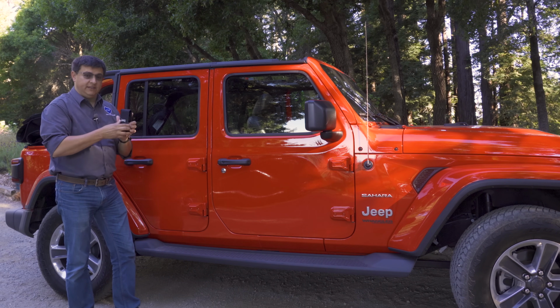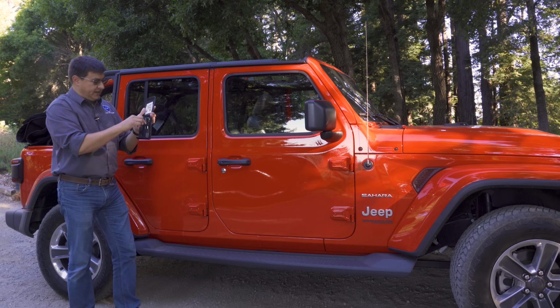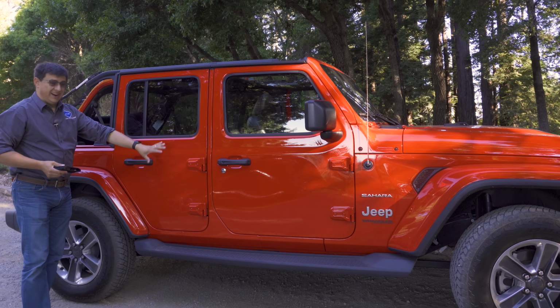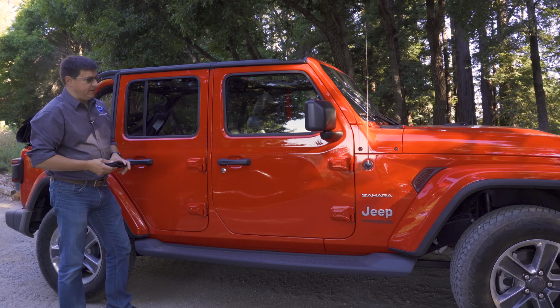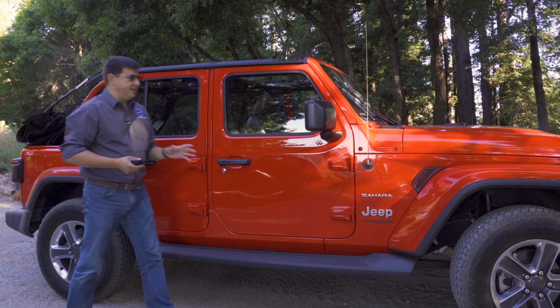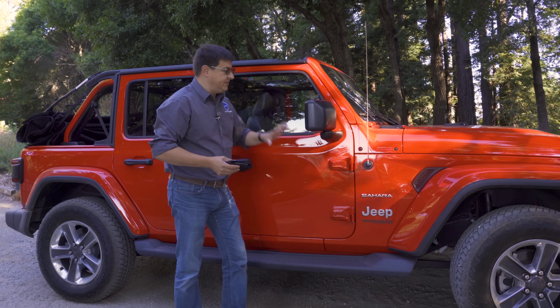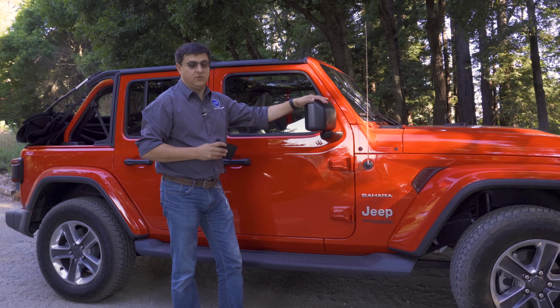Jeep gives us a kit, a little tool kit right here with a little tiny ratchet and all the appropriate tools to remove the doors. The hinges are external, and that's part of why, so that way they can be removed. And there are also some little doodads, that way you can take off the side view mirrors and then mount them right there on the front door hinge, so you still are in compliance even when the doors are off.